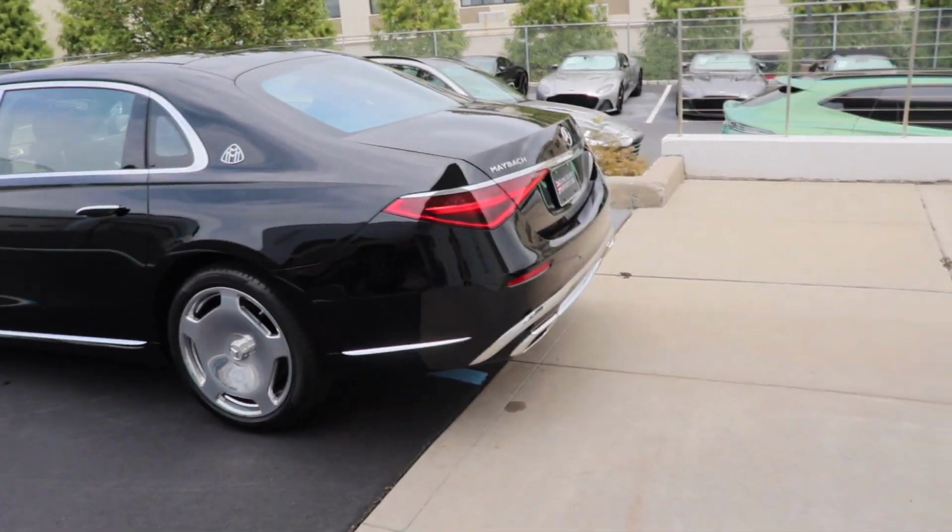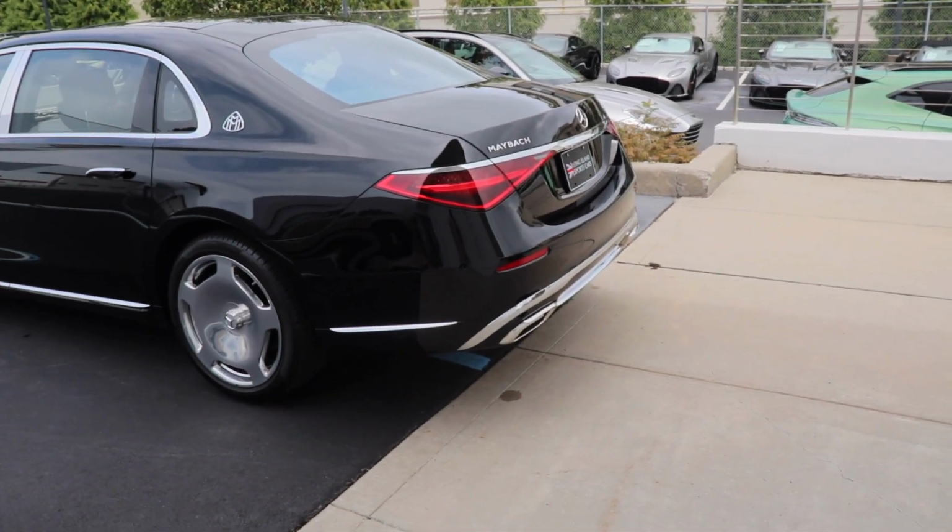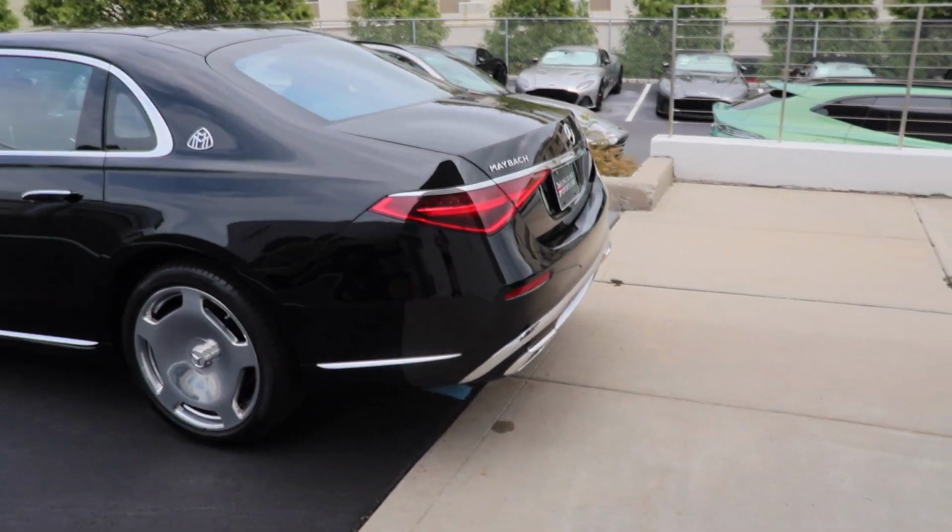Let's go ahead though and get a cold start on the car. Again, it is a quiet car at the end of the day. It's meant for luxury, so I'm not going to be expecting too much.